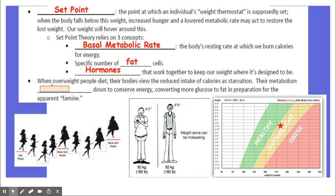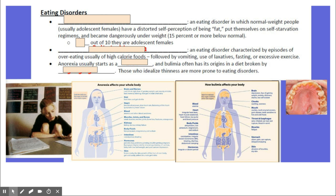So when overweight people diet, their bodies view the reduced intake of calories as starvation, and their metabolism tends to slow down to conserve the energy, converting more glucose to fat in preparation for an apparent famine. So in a way, sometimes for overweight people, dieting does not work alone because their body is trying to protect itself against a possible starvation.